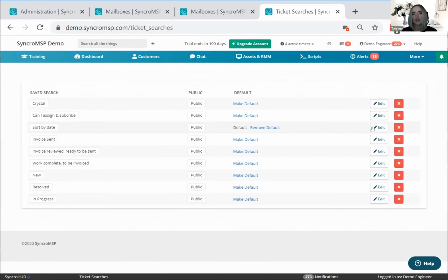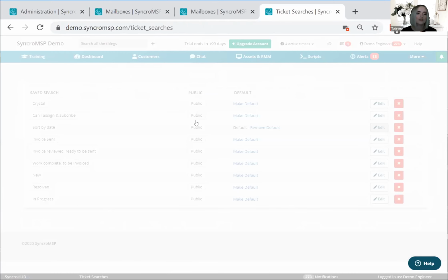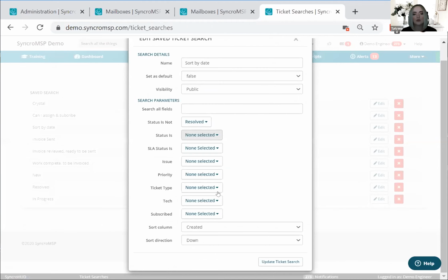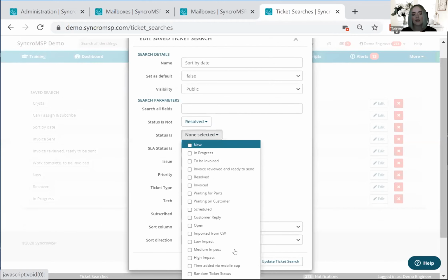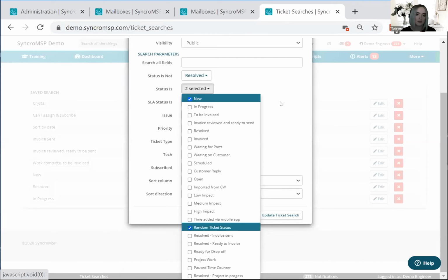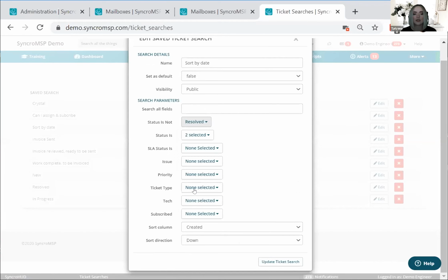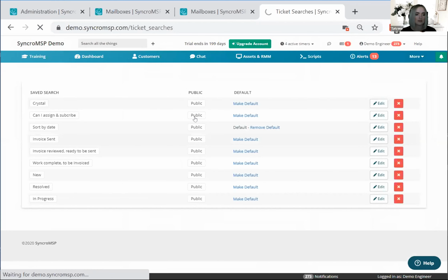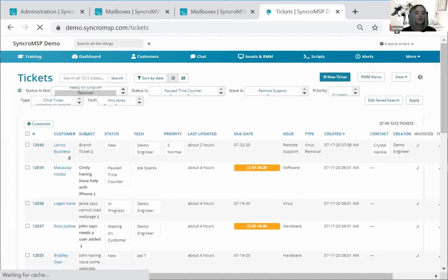Once you get in here, it's pretty straightforward. For yours, you can say, for example, I don't want to see any resolved statuses. I only want to see the new tickets and maybe that special new ticket status that you created just for that mailbox. Maybe you want to pull that into there. Just set these here, and then that will show as a priority for you in the way that you've organized that information. So hopefully that points you in the right direction.